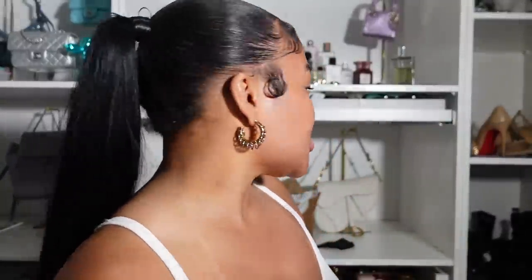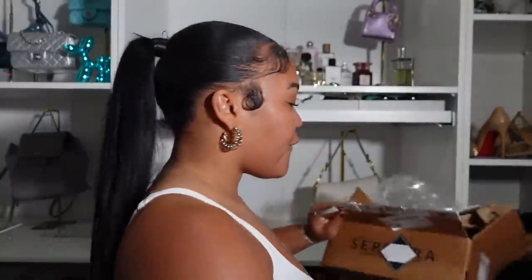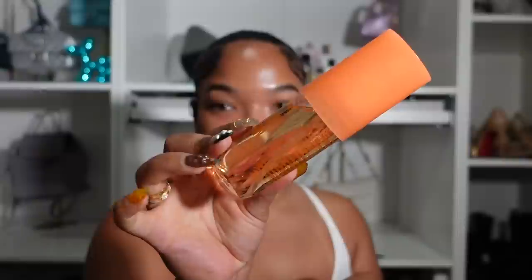Hey y'all, so update. I'm actually just gonna redo my makeup for tonight. Might as well, and I'm gonna add some lashes. And also I did get a Sephora package. And oh my God, Sol de Janeiro, they snapped with this one. This was like a blind buy. This looks very tropical and summer-like, and I was like, maybe this might smell good. And this smells so good.